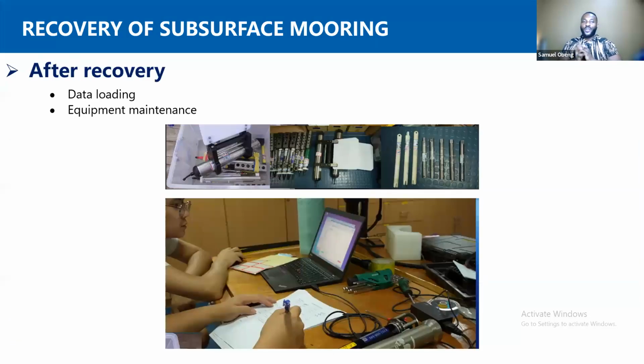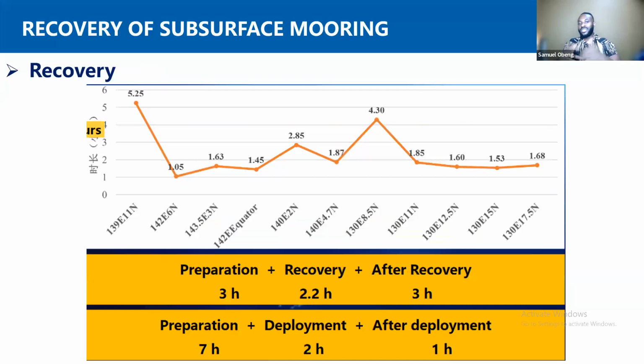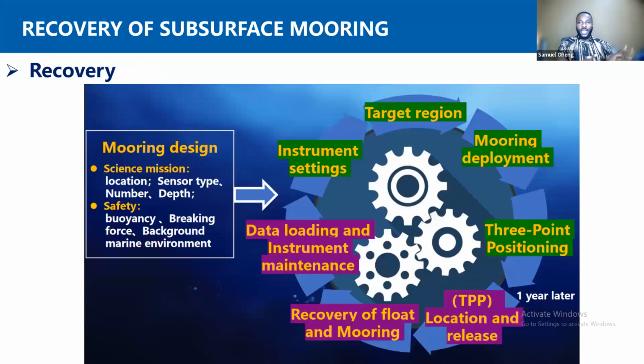Now, after recovery, it is very important. Now you have acquired the data you want. This has given you longer time series data for about a year. You've been able to measure ocean temperature, salinity, whatsoever. What are you supposed to do? We have to load the data and maintain the equipment. So after a year, we recover, we load the data onto our computers, and then we maintain the equipment. So recovery also takes about 3 hours: 2 hours preparation, 2 hours recovery, 3 hours after recovery. So this is what I just described in the previous slide.